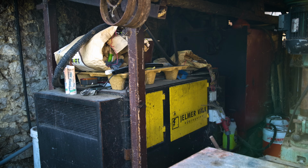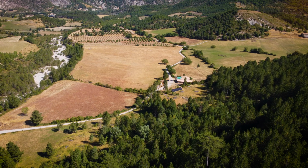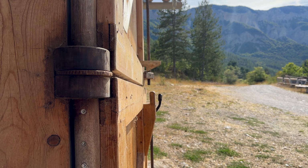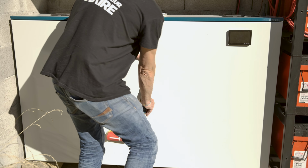Initially, the couple was using a noisy 8 kilowatt diesel generator for all on-site electricity, which was at odds with their idyllic, peaceful new home, and after being quoted €100,000 to install and connect the farm to the grid, this was not within their budget. Gerard recalled one company he had used in the past to help with his energy needs.